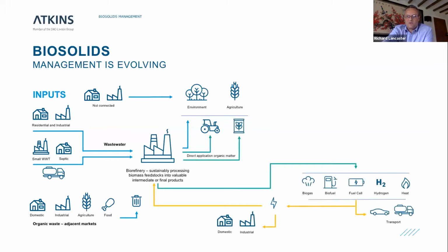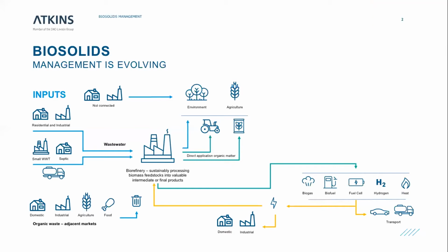And then more recently, we've started to see a real focus on energy, not just in terms of energy production, but use smarter, use less, generate more. So a real focus on energy and biogas and biofuels and fuel cells and hydrogen, and we've got a hydrogen economy growing in the UK now. And that can be used for domestic, industrial. It can be used in the process itself, as Miguel mentioned earlier on, and it can be used in transport.